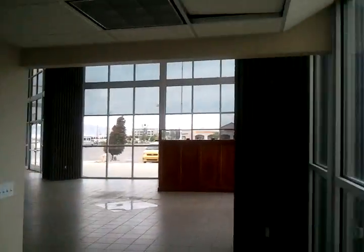Because these office spaces could definitely be used for more than selling cars. Yeah, this is large. It's a huge building. It's far bigger than what we would need, at least in the first year.